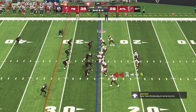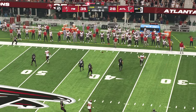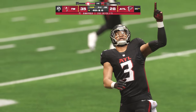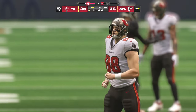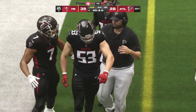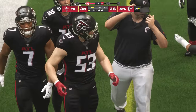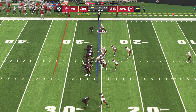Here's Mayfield. He was open, but he couldn't get it to him. It's incomplete. Partner, the way this offense has marched up and down the field during this game, it's almost a surprise to see an incomplete pass on third down, isn't it? Yeah, they have had their foot on the gas all game long, but here finally stalling out.